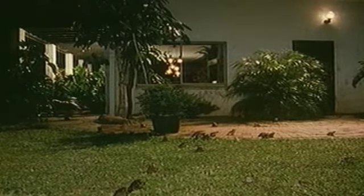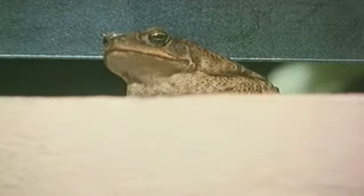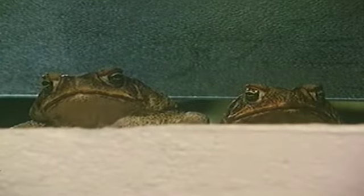Queensland toads, they're everywhere you are. No matter where you roam, you can hear them from afar. They hop and they dance to every romance. Queensland toads, they're everywhere you are. In the cane on the road, there'll always be Queensland toads.